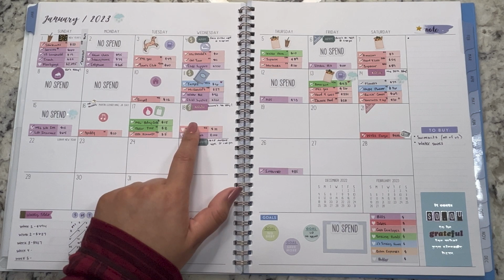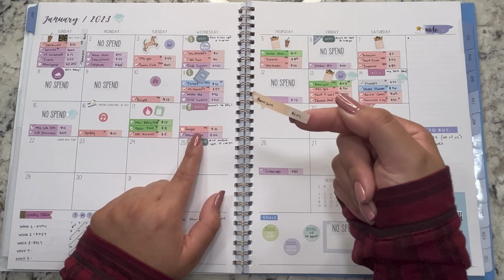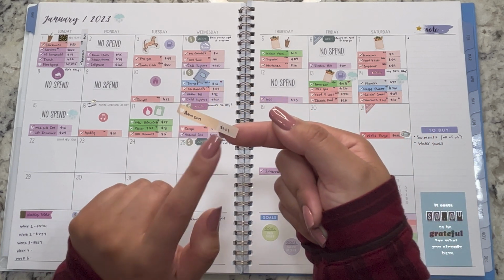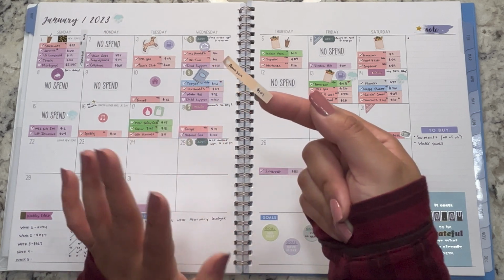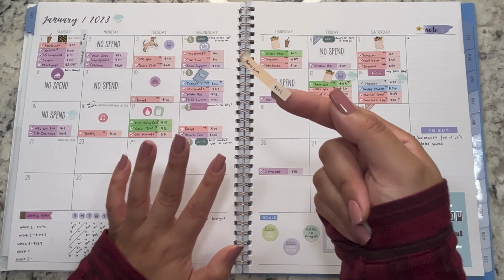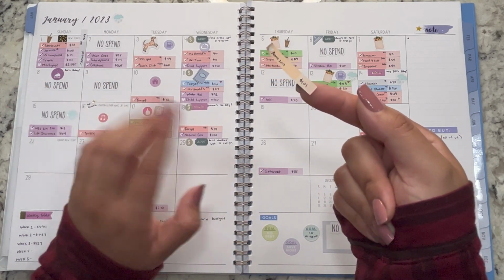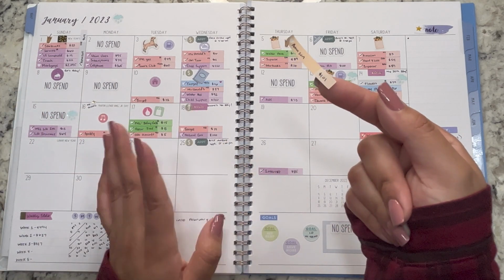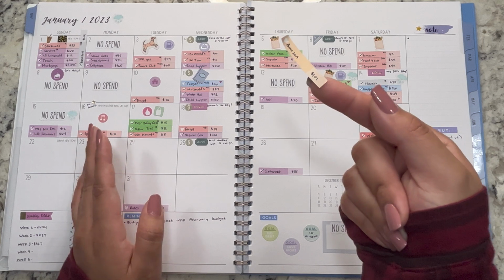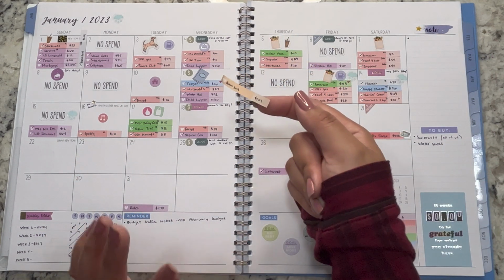Anyway, on the 18th, I also made an Amazon purchase for $101. This is coming out of the extras envelope. I did budget $250 for my daughter and myself, our little birthday celebration that is going to end up happening in February. I did speak about that in yesterday's cash stuffing video, which is my YouTube cash stuffing. If you're interested in watching that, I will link it here in the corner.